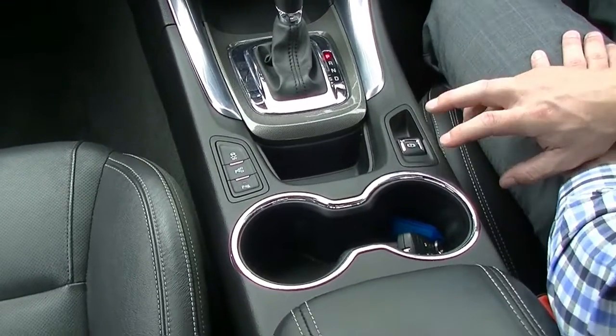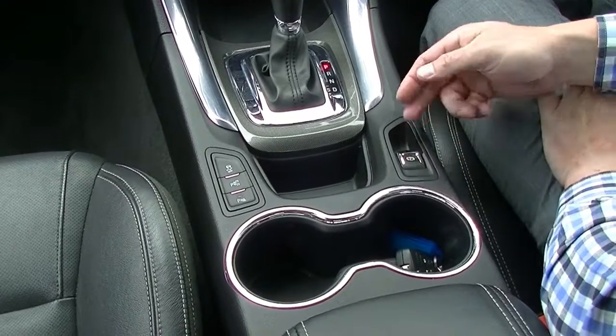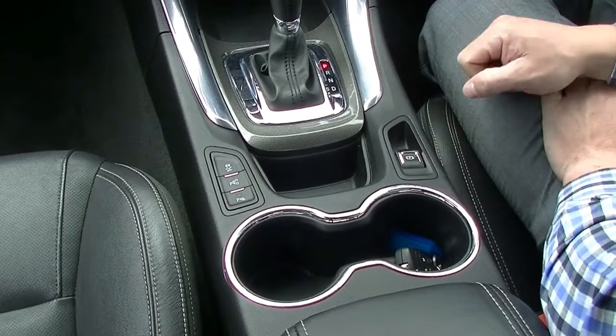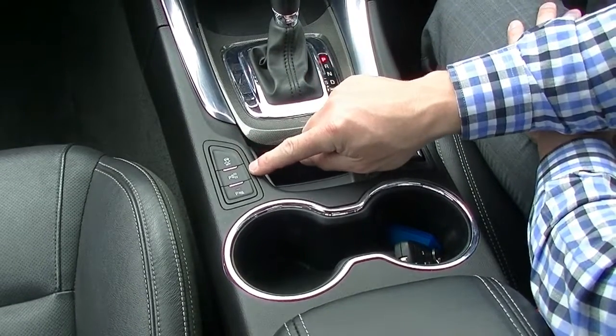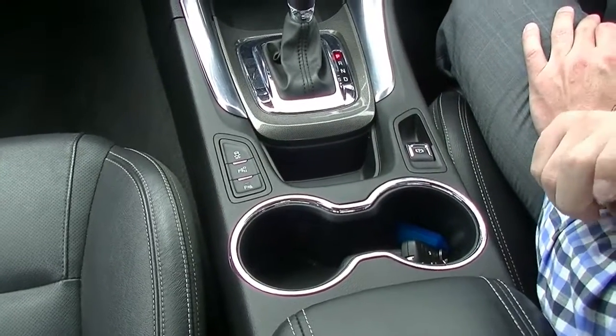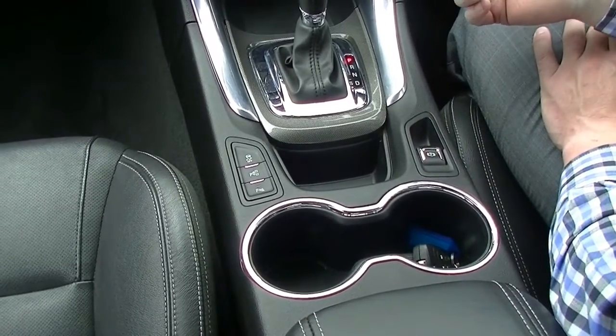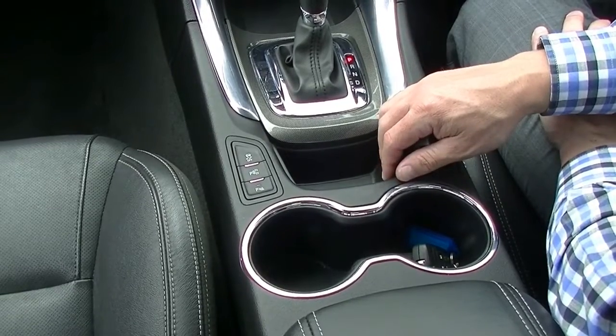Electronic handbrake, biggest difference between the VE model and the VF was they went to this electronic park brake, push it down to turn it off, pull it up to turn it on, and then you've got your ESP stability control and your automatic reverse parking. Now, the sensors at the front and the rear of the vehicle will self-park this vehicle. It does take a little bit of getting used to, but you can certainly use that as well.